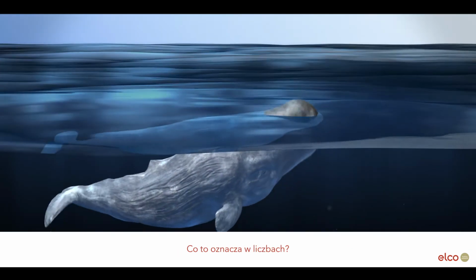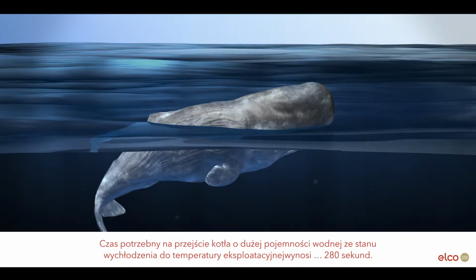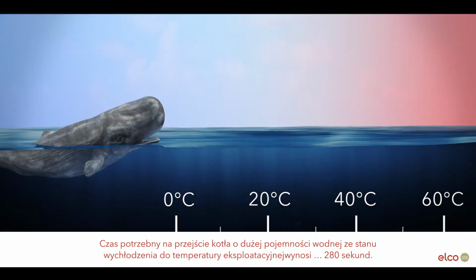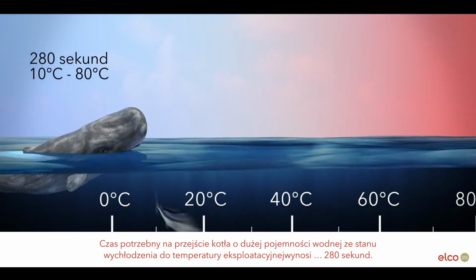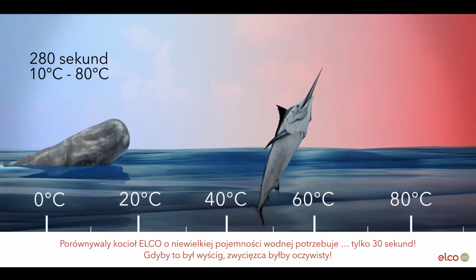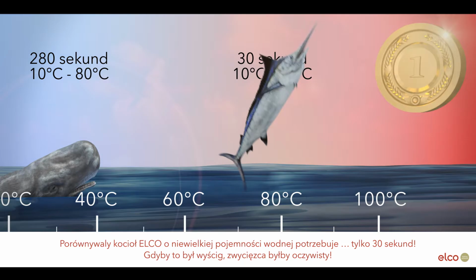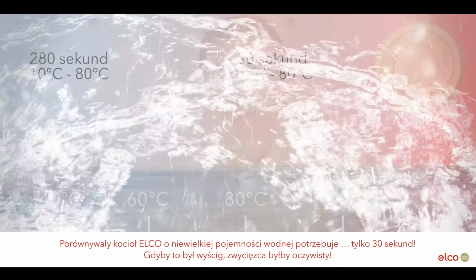So what does this mean in terms of numbers? The time needed to get a high water content boiler from cold condition to standby temperature is 280 seconds. A comparable Elco low water content boiler needs just 30 seconds. If this was a race, you can see who is going to win.